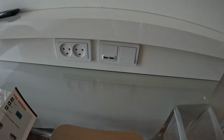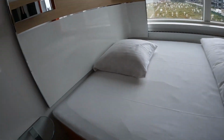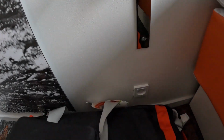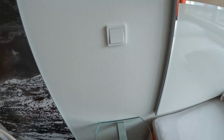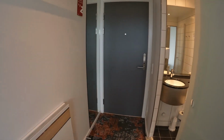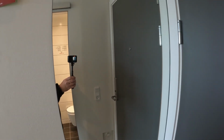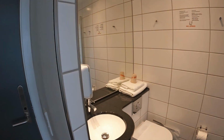There's some power. There's also power by the bed, and you also have USB at the workspace. The TV has normal Danish channels and of course some Greenland channels. There's a mirror where you can see yourself, ready for your expedition.